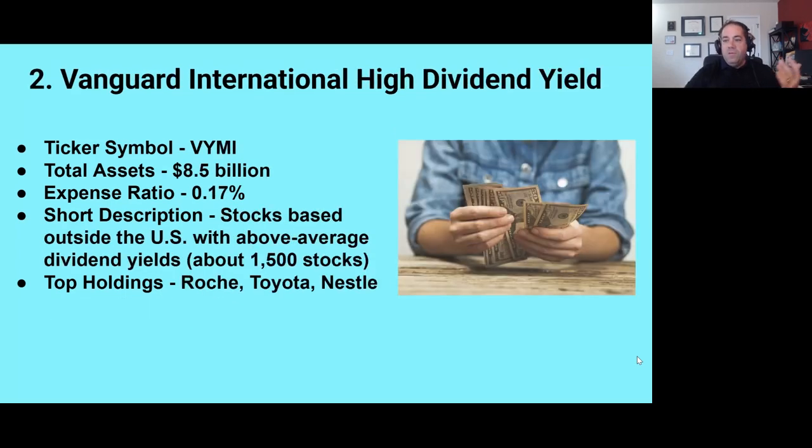So let's move on to number 2, the Vanguard International High Dividend Yield ETF. Ticker symbol is VYMI. A somewhat smaller one, $8.5 billion of assets under management. Also, the highest expense ratio on the list, 0.17. I wouldn't call that high for an index fund, just in general.